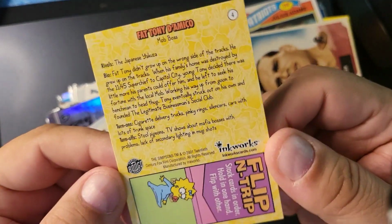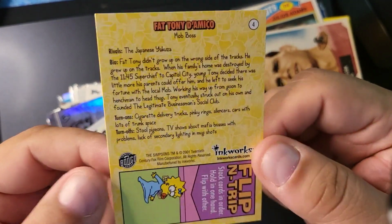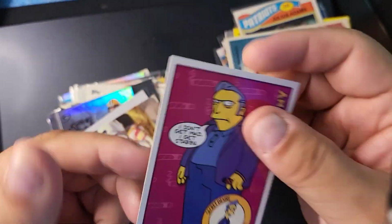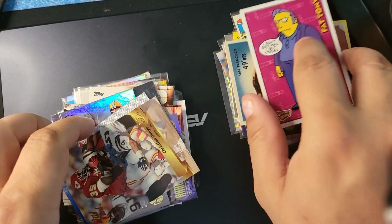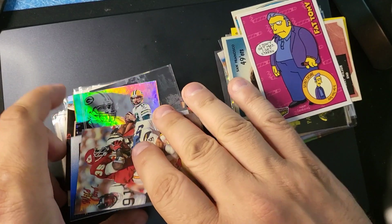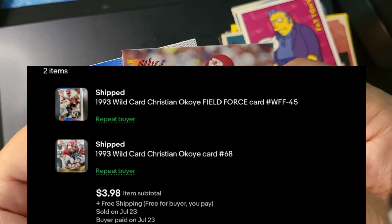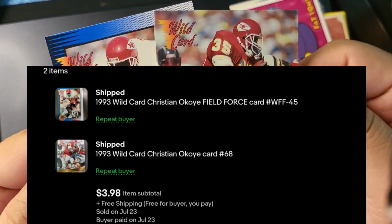This is a great set. Lots of characters in it that haven't been in the older Simpson sets, so that's what kind of drew me to it. Then I got the set pretty cheap. Bought it as a whole set, so it's pretty easy to list. Just list it by the number and give it a go.